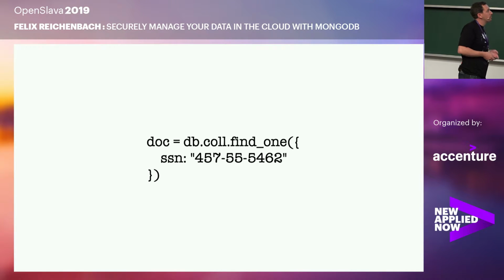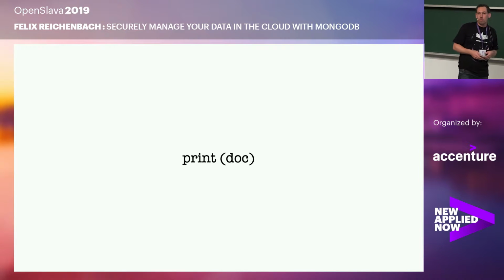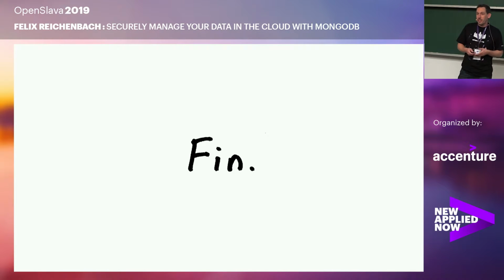Step 2, we go and we want to find that data. Simple MongoDB query language. In step 3, we print that information out onto the standard out. There we go. So that's actually basically the end of my demo. And hope you like it.